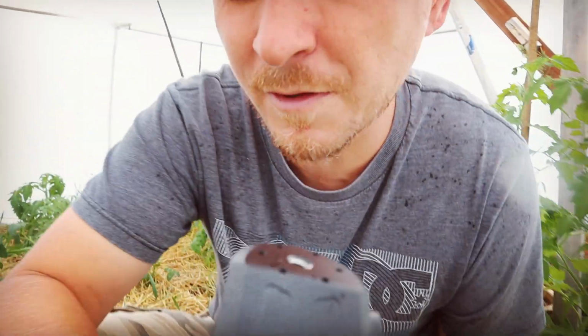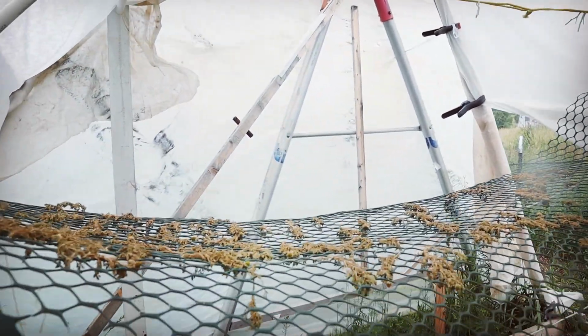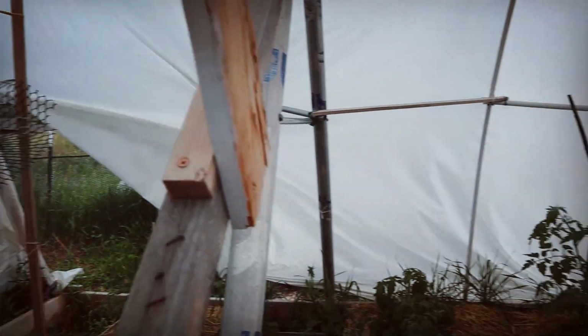Trying to find a place where I can park. Down here in the little, it's like a little teepee greenhouse, I guess. As you can see, we're kind of drying things out. A little drying rack, makeshift, with some herbs and some small little tomato plants. Nothing major this year. We tried, but I'll just tell you that much.